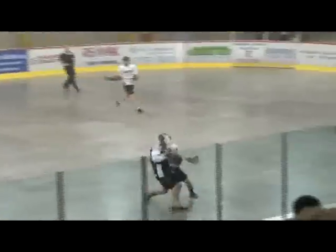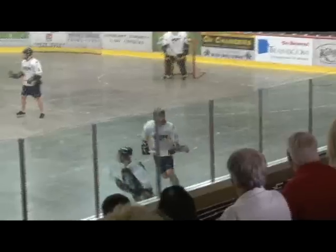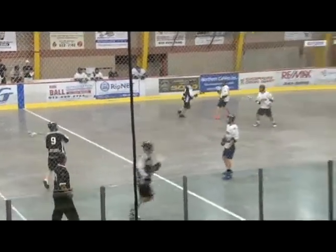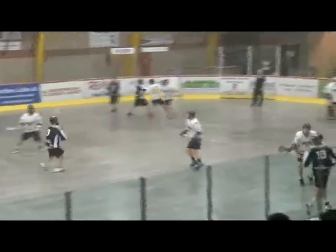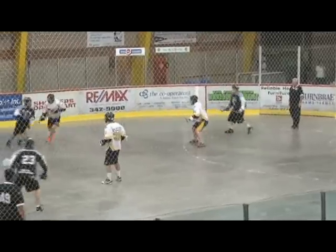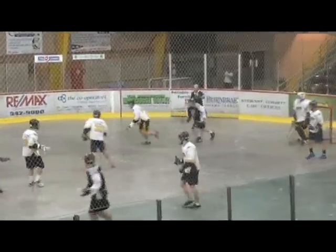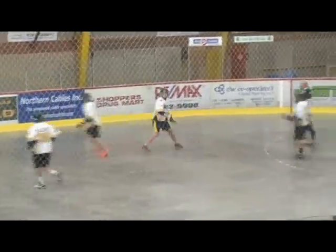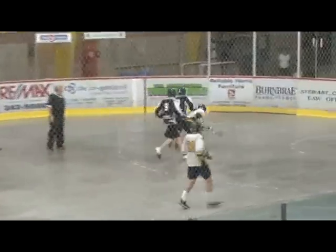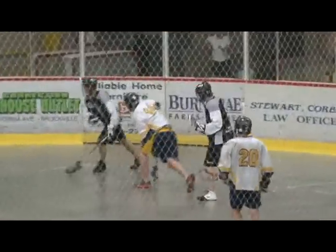Kingston comes up. Number 21, David Maraski. Maraski passes it off to number 9, Zach Masterson. Masterson, hard in. Brockville gains possession as Kingston kind of was running out of time on the shot clock now. And Kingston fighting hard to keep Brockville's time down.